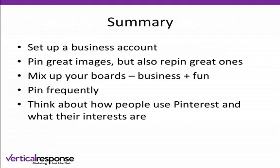Also, you want to keep your boards fresh, especially if you have your products on there. You know, if you have some seasonal stuff on your products, or if you're offering a service that has some seasonality to it, make sure you're keeping all that information updated so you don't have stuff that you're no longer carrying in stock on your boards, because that will make people sad if they want to come and buy it.